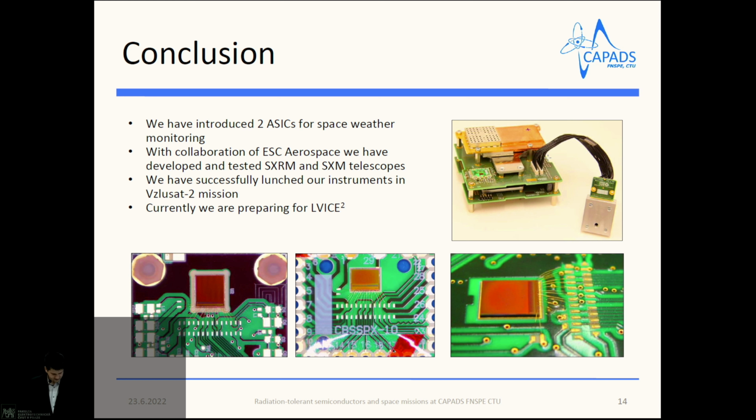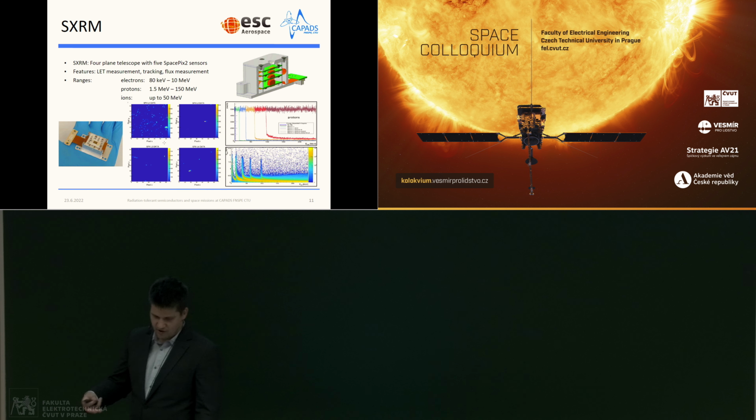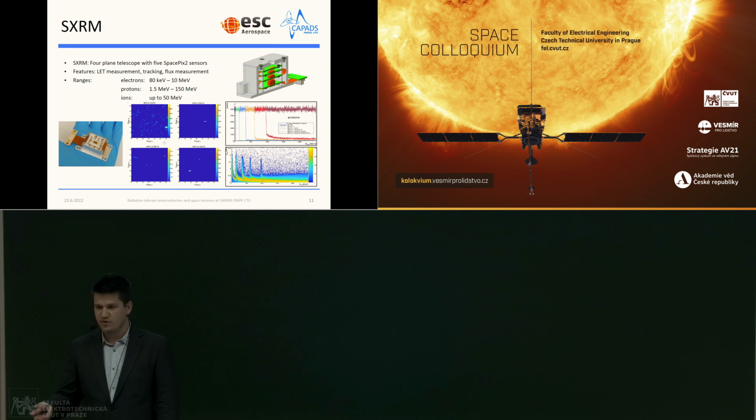Do you have some results from ZLUSA-2? Yes, basically the campaign started a week ago. So we are not currently obtaining data. These images are taken from the data from, I think, last week. Now we are acquiring the data, and we will process them.